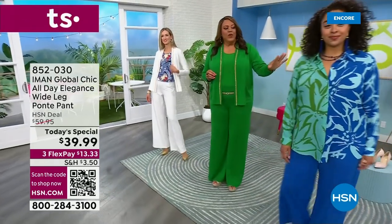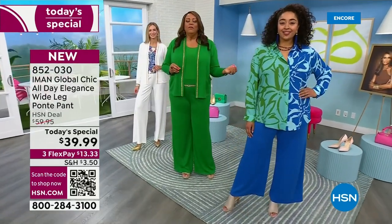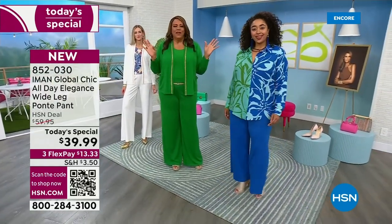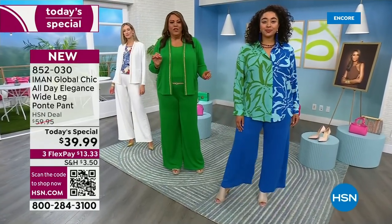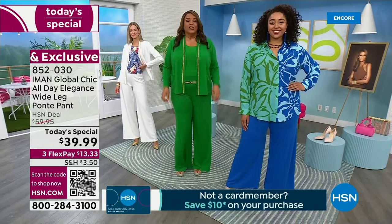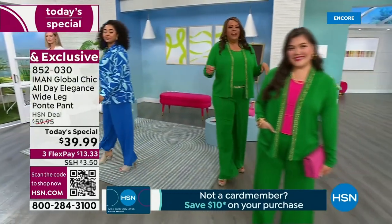Very nice. We have this Iman top, and if I have the item number, I'll give it to you. Put it on with a button-down top. Even if you have a white button-down in your closet right now, it goes with every single pant. Both of us are in the 1X. Go true to size on this. Very flowy, very drapey.